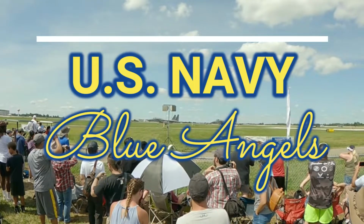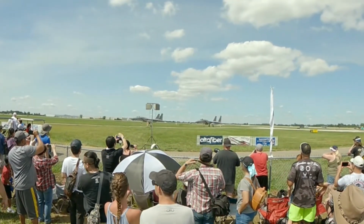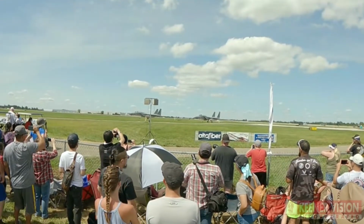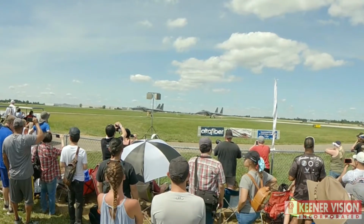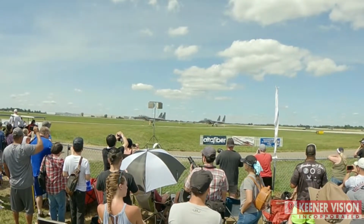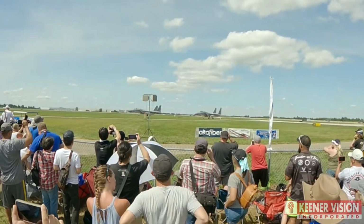They're on the runway now, establishing fingertip formation. They'll accelerate their engines to 85% power, carefully check their engine instruments, and give Captain Kesselring a thumbs up indicating they're ready to go. With a signal from each of his wingmen, Captain Kesselring will call for the selection of afterburner, and the Blue Angel Diamond will initiate this afternoon's aerial demonstration.